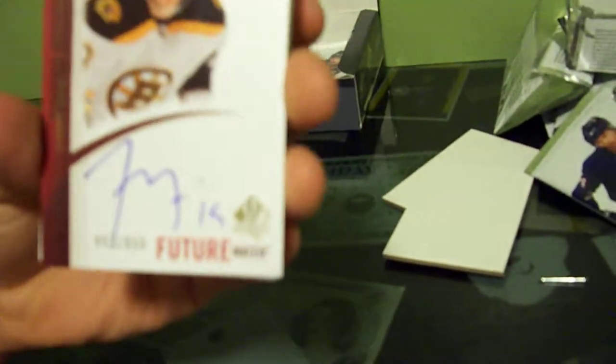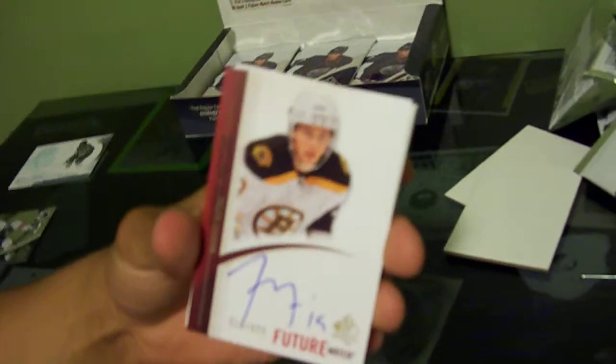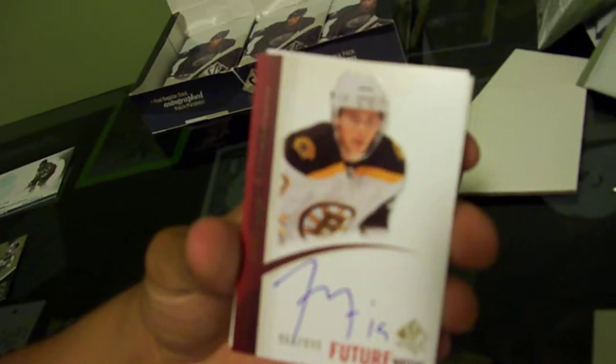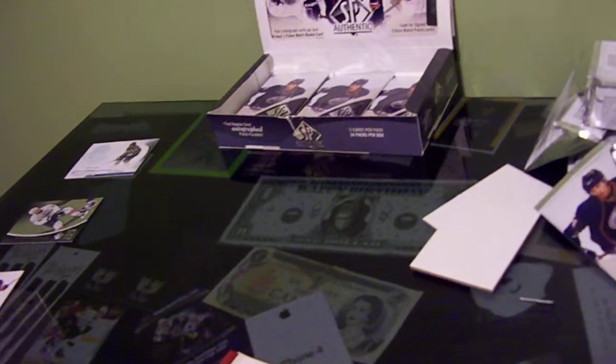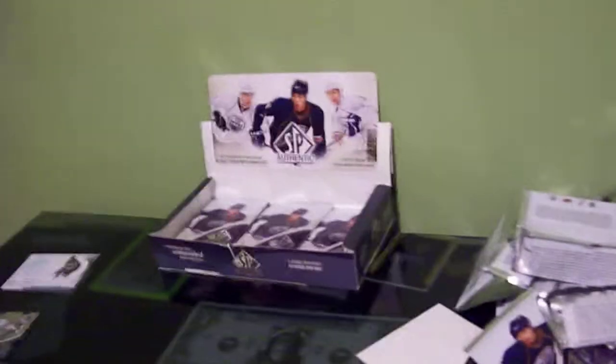That is a Tyler Seguin Future Watch. Autographed rookie card from Tyler Seguin. This is a beautiful card. Some people open boxes to find this card, or buy it individually for over $60. We'll put that one in the case right away.